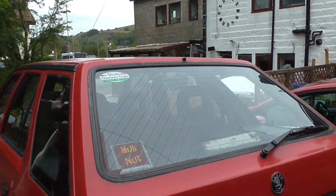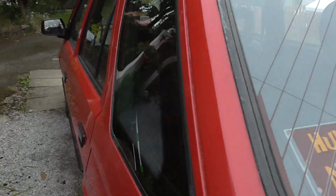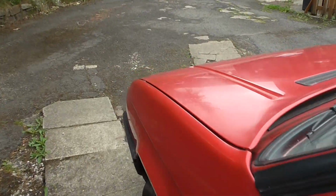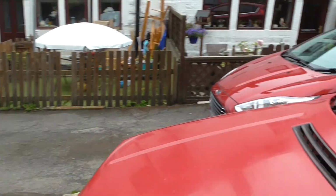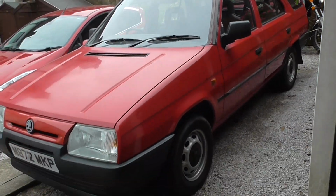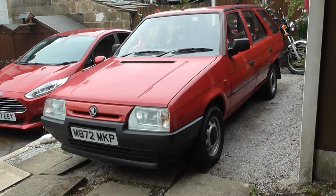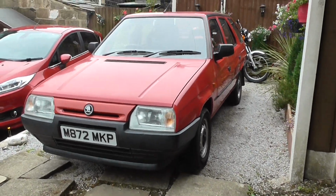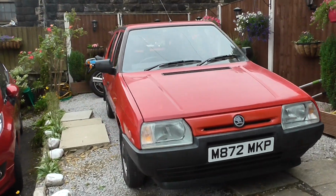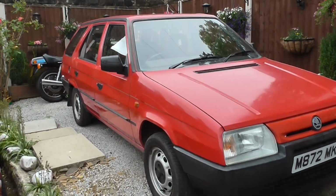Last few days I've been emptying one of my garages because the MG that's in this other garage is going to be dragged out and put in the awning where this was, and I'm going to see if I can get that MG to fire up, make a little video on it because that's going to be sold. It's probably going to end up on eBay, will the MG, and it fetches what it fetches.